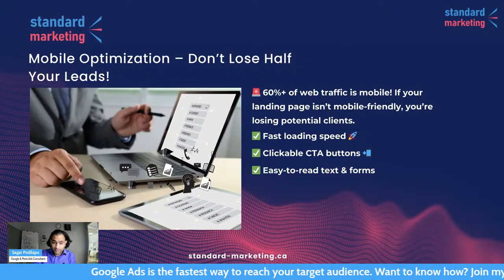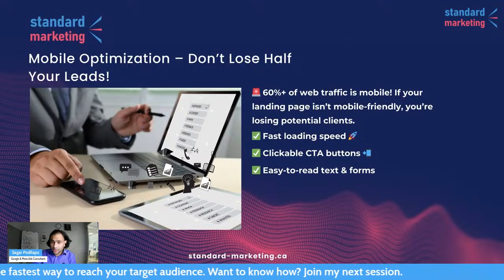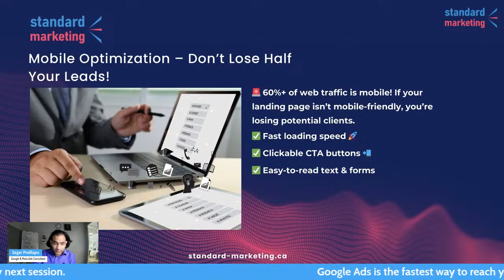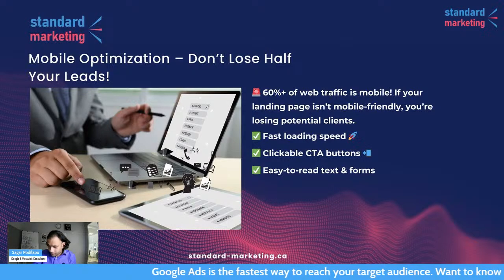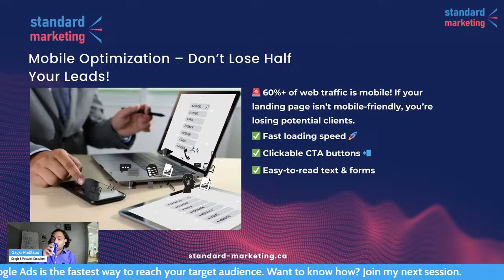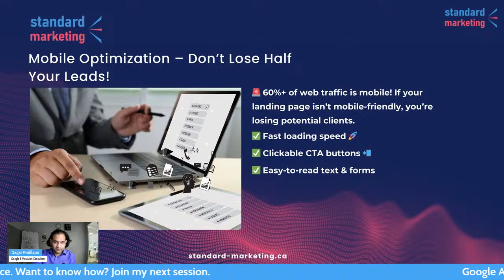Mobile optimization, right? So this is very, very important. Fast loading speed. Nobody wants to engage with a slow loading website. And then easy to read text and forms. Use accessibility if possible for people who have difficulties navigating the website.